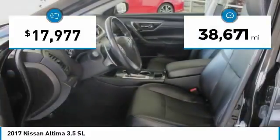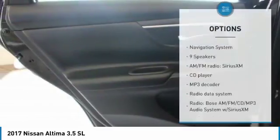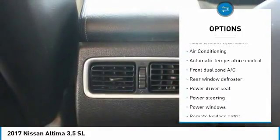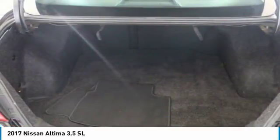This vehicle has less than 40,000 miles. Here are some of this vehicle's great options: traction control, navigation system, air conditioning, dual airbags, power steering, 4-wheel disc brakes, rear window defroster, heated steering wheel, electronic stability control, fog lights.